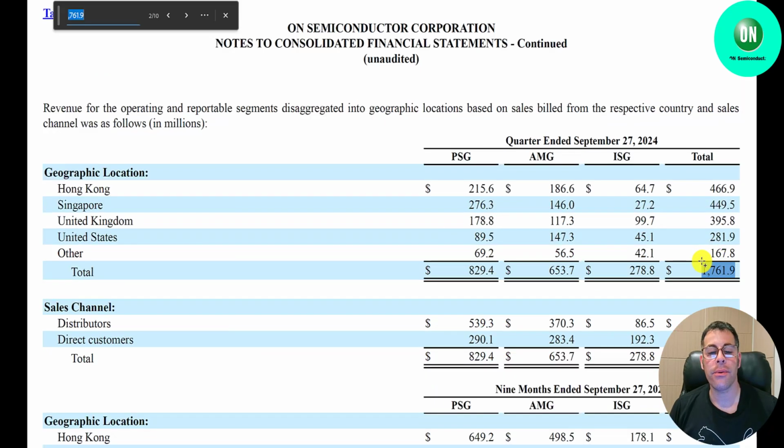Here's a different breakdown of the revenue. Of the 1.8 billion, they have 466 million in Hong Kong, 449 million in Singapore, UK 400 million, US 280 million, all other 168 million. And they give a breakdown by each business group for the country.